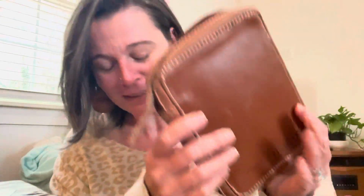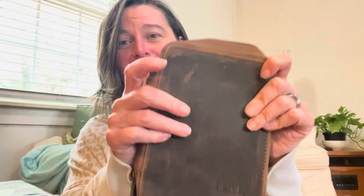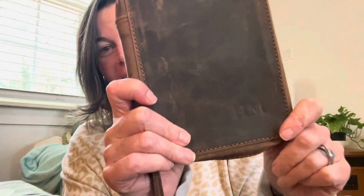Let's dive into the brown. And I love how my name is on there. Now I'm gonna have to choose which one to actually fill. Oh wow, this brown. You guys, this brown is gorgeous. Man, I was hoping I'd have a favorite, but I love them both. Oh, wow, you guys, look how dark that is. And there's the HM. Oh my goodness.